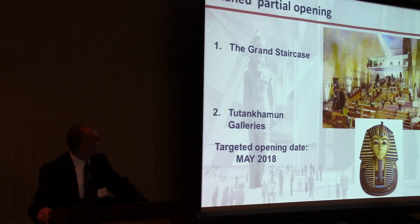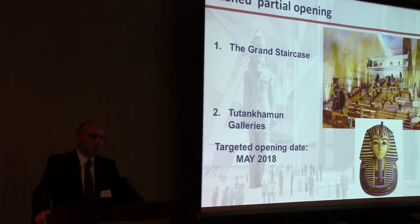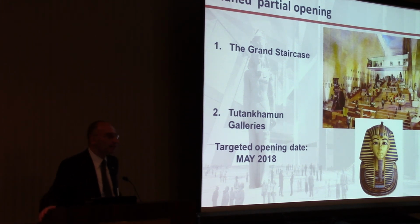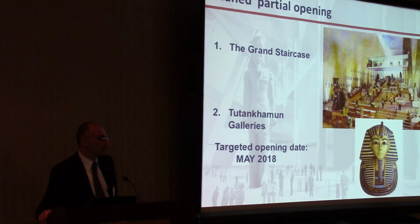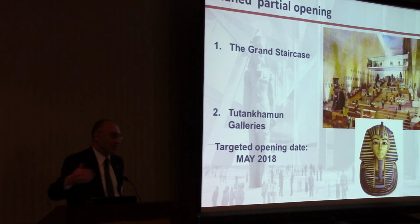And then to the grand staircase. The grand staircase will be the monumental way leading you up to Tutankhamun. So, looking at the ideas that were there before, several ideas. At the beginning, there was the idea of having all the masterpieces from the Egyptian Museum, one behind the other, on this staircase.